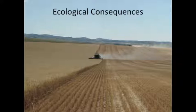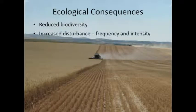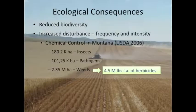First of all, of course, reduced biodiversity, and associated with that, losing a lot of ecosystem services. We increase the disturbance regime. If we want to maintain these systems at these early stages of succession, you need to keep disturbing them by adding more energy in the form of pesticides and harvesting. But the core of the action there is definitely chemical inputs. There are around 180,000 hectares that are sprayed every year for insects, around 100,000 hectares sprayed for pathogens, but the action is with the weeds.